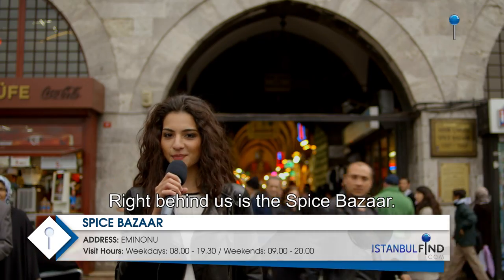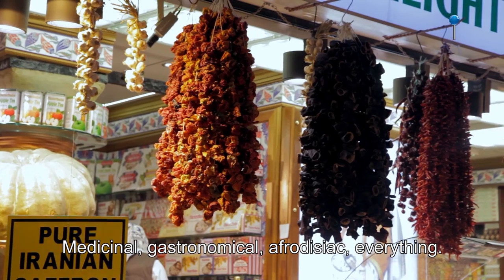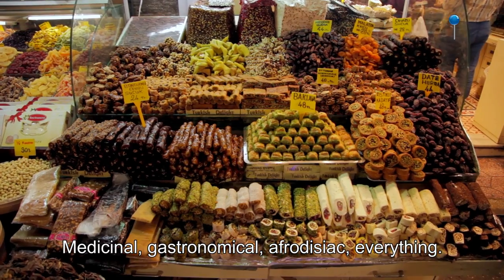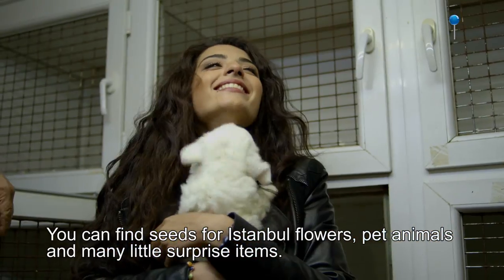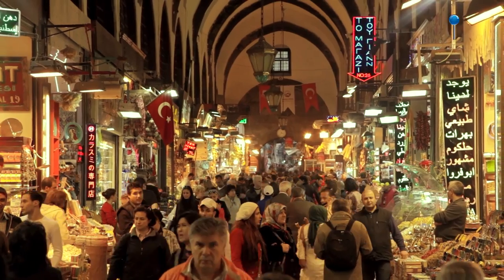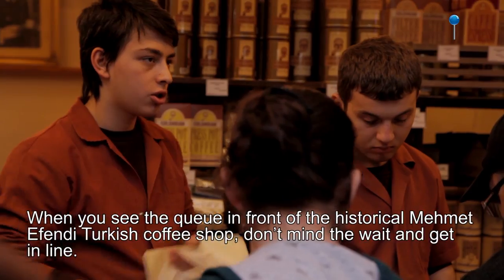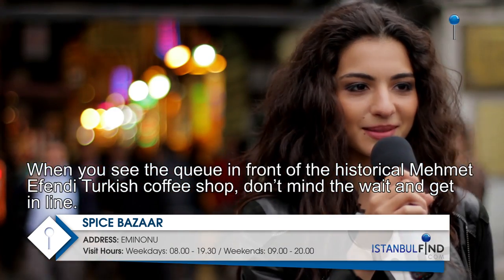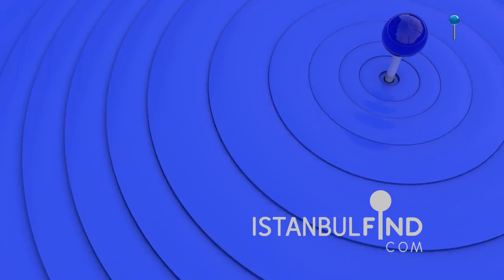Right behind us is the Spice Bazaar. Here you can find all kinds of herbs and spices. Medicinal, gastronomical, aphrodisiac, everything. You can find seeds for Istanbul flowers, pet animals and many little surprise items. When you see the queue in front of the historical Mehmet Efendi Turkish coffee shop, don't mind the wait and get in line. This is one of the many must-taste items in Istanbul.